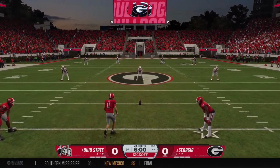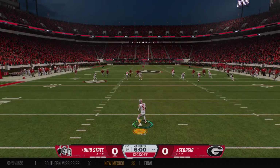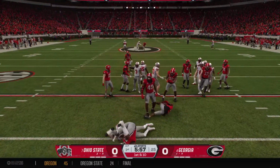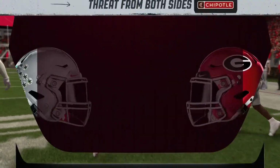Away to get us going. And here's the return from inside the 5. And he stopped at the 19. Good job by the coverage team. So the Ohio State Buckeyes offense comes onto the field for the first time today.